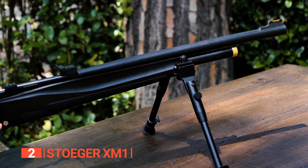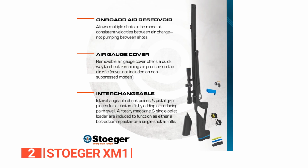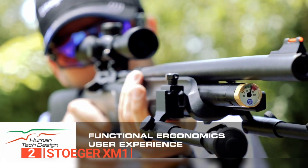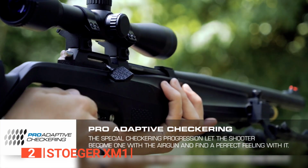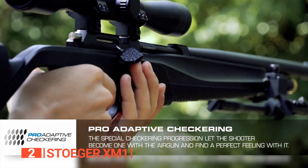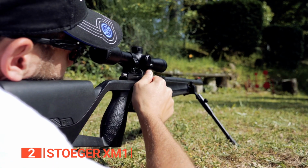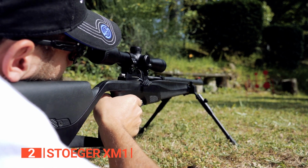What truly sets the XM1 apart is its thoughtfully designed firing mechanism, featuring the exclusive Theridion technology, which grants maximum grip and control through its ergonomic bolt lever. Additionally, the 2-stage adjustable trigger allows for precise customization of your shot release, elevating both accuracy and control. Moreover, the automatic ambidextrous safety ensures safe handling for both left and right-handed shooters.